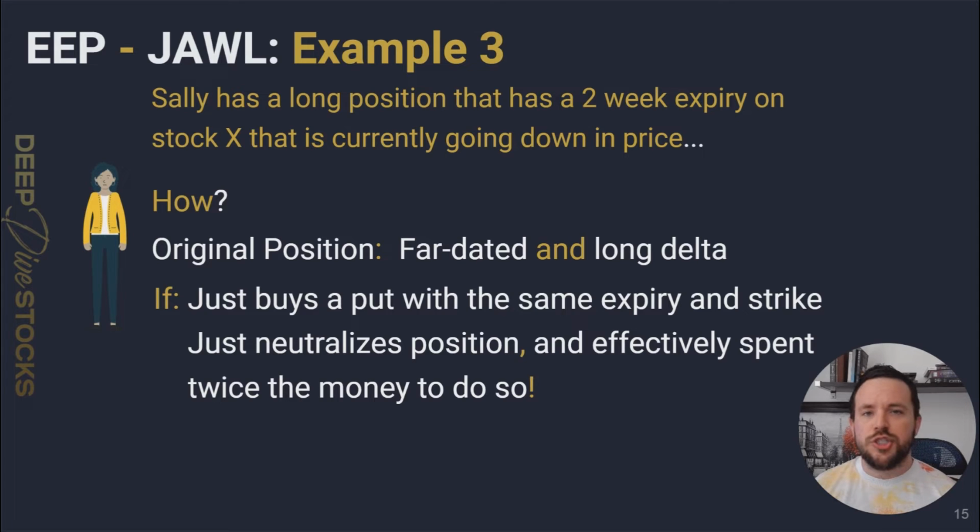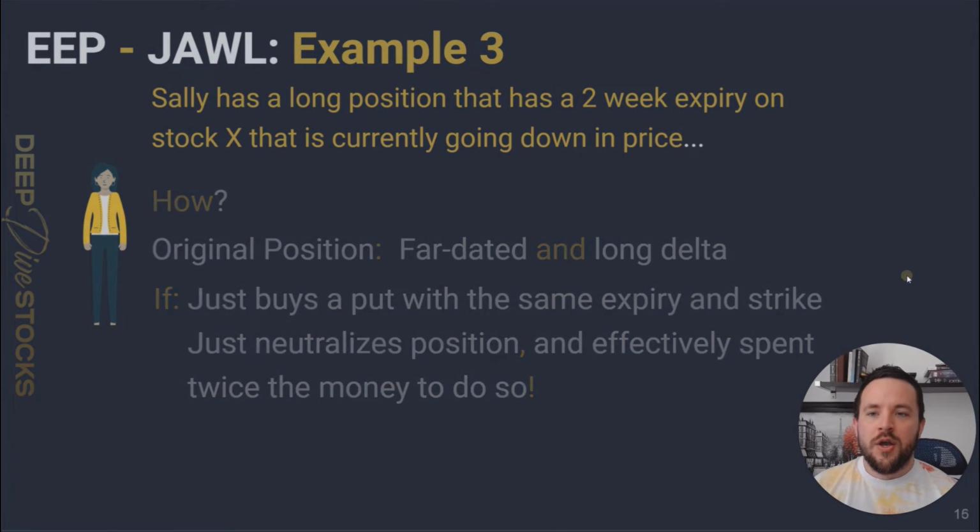And this is being scared. She doesn't want to just neutralize her position. She wants to profit from this. She's watching the stock fall. She looked at the hedging heat map and saw it hit some selling pressure, and she knows this sucker's going down. So what can she do?